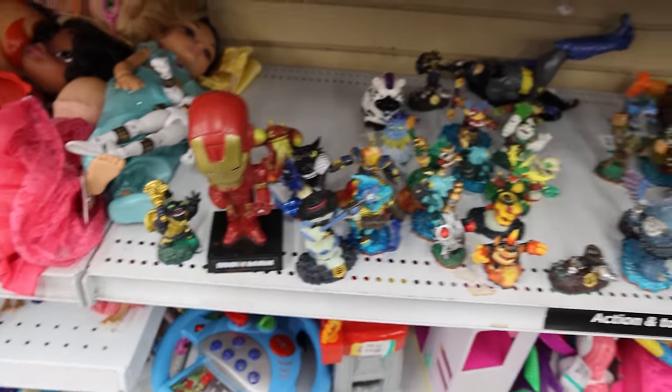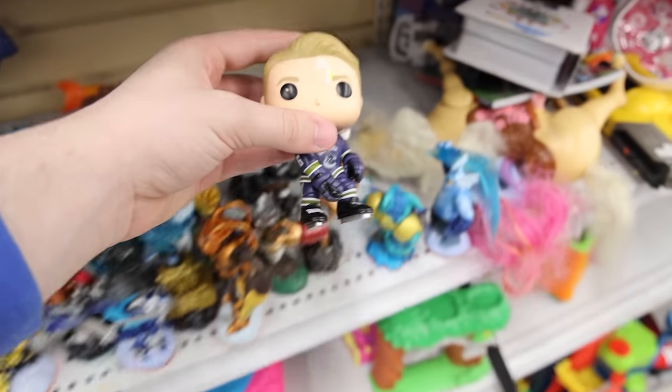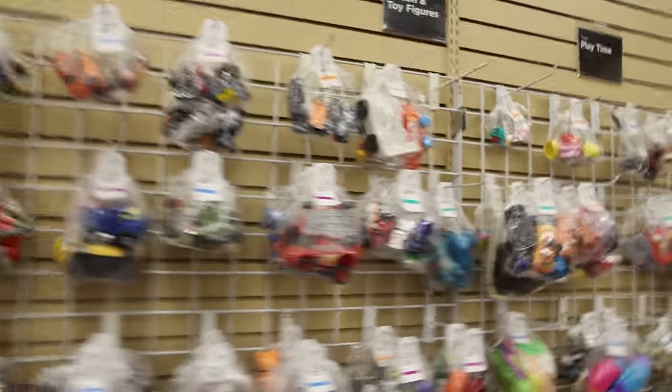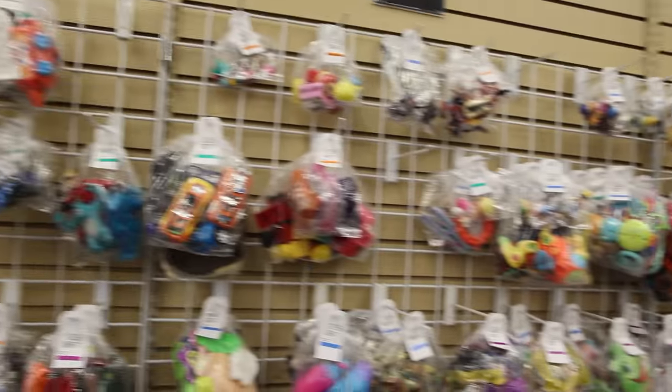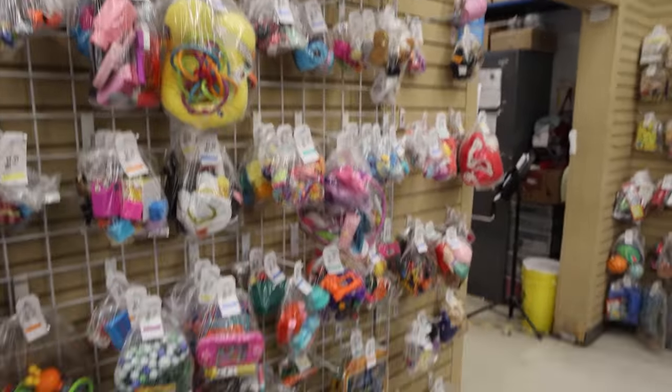And then it looks like somebody took every single Skylander in the store and put them into one spot. And I did notice over here, check this out, another Funko Pop, but he doesn't have his hockey stick, so I'm probably not gonna get it. And then I figured I might as well check the bags because you never know, there could be Funko Pops or just any random collectibles over here. And so far, I am not seeing much.